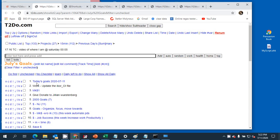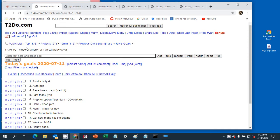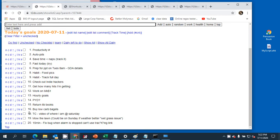So I was looking at July's goals. Within that, I set up a list for today's goals. And you can see here's the whole thing: top projects, 15-minute previous day summary, July's goals. And this is the one we're doing. Now I don't want that to come up next time, so I'll just check it, and it should go away. So we're doing this video right now.